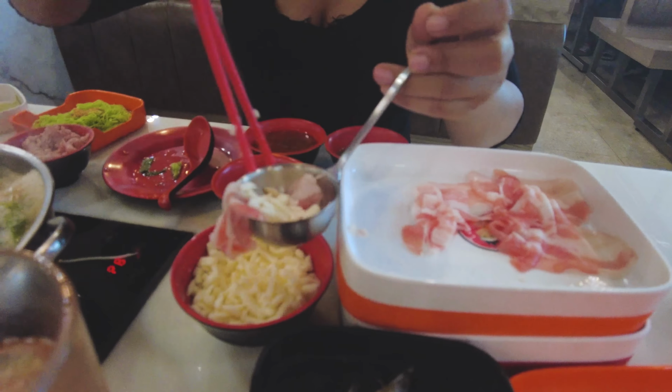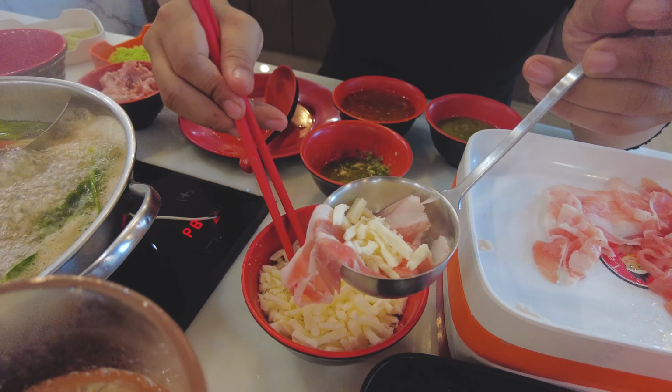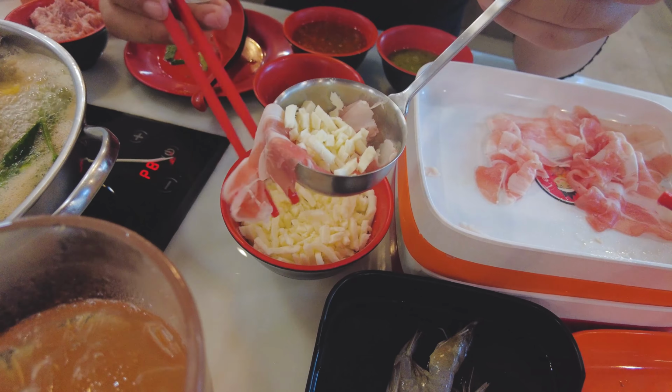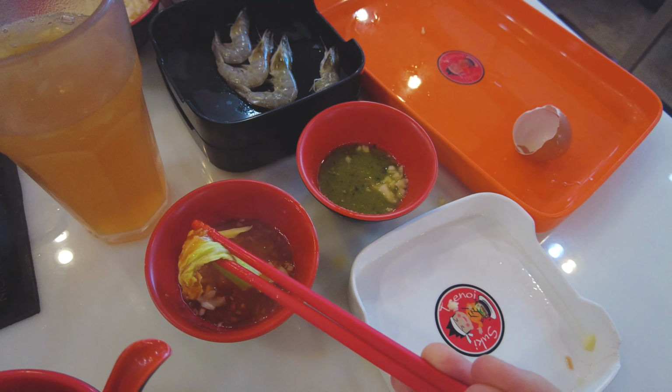It's pretty good. It's a little strainer here so you can put your meat in here and also cheese so it doesn't slip out to the rest of the hot pot. Friend is making a meat bacon cheese bomb. I really like the mala sauce. We got the red suki sauce and the seafood sauce.